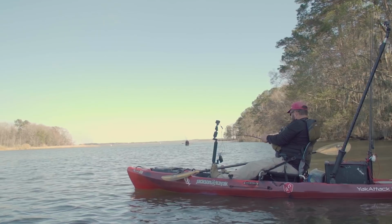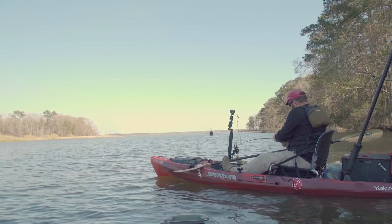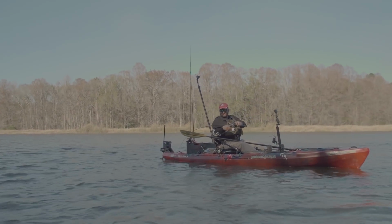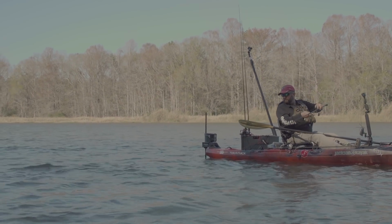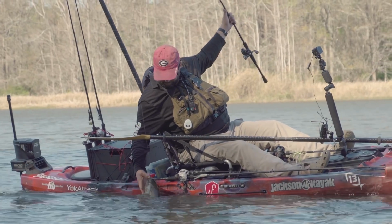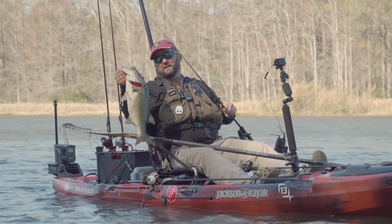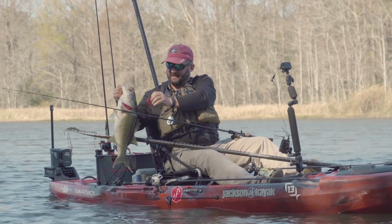I was hopping it, is what I was doing. He ain't no little baby either. He just found out he was hooked. I'm gonna land it on whatever side he wants to be landed on. He just barely hooked too, so I may not even get him to the boat. Oh, look at that fish! Boy, he was just barely hooked. Oh my gosh.